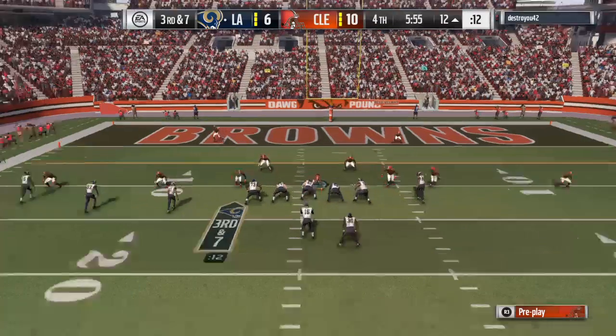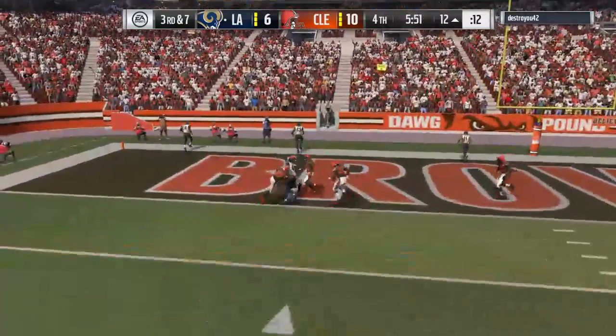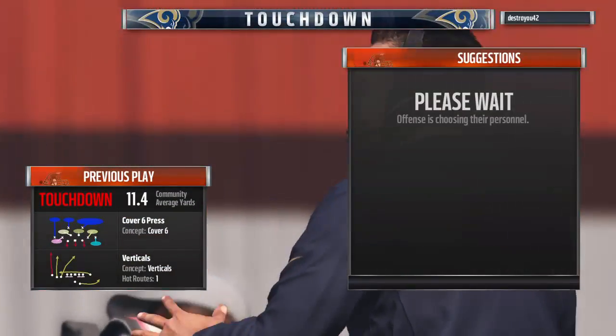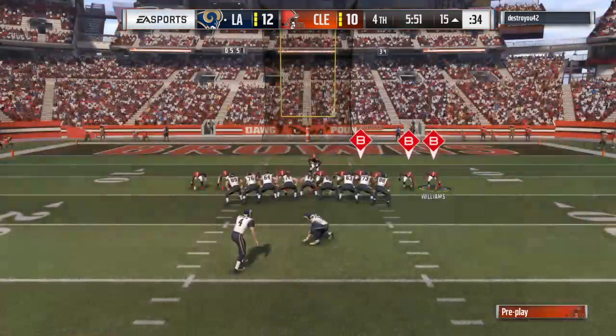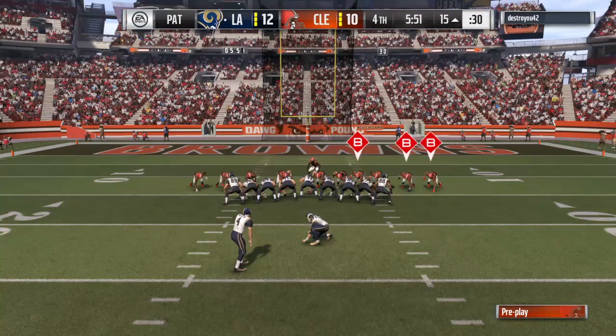And it looks like we've got a dime set here defensively. 6 DBs in the game. And he's going to take this one in for a Rams touchdown. Lance Kendricks, an 11-yard touchdown. And the Rams have taken the lead here in the 4th.